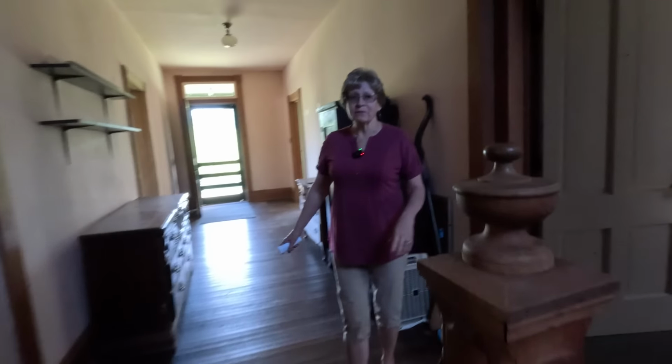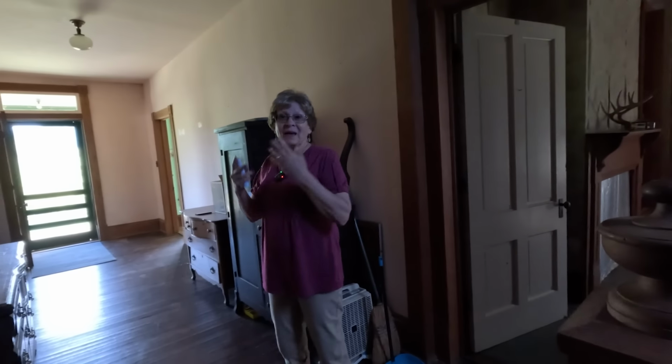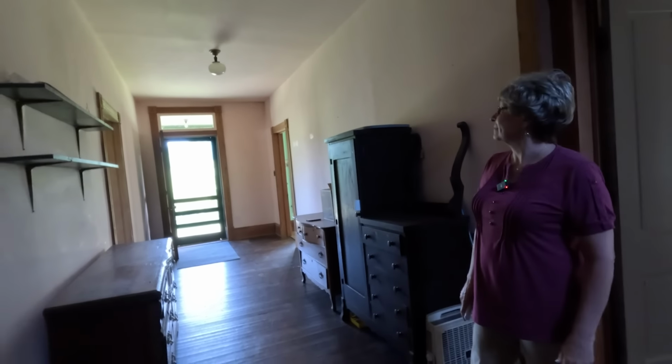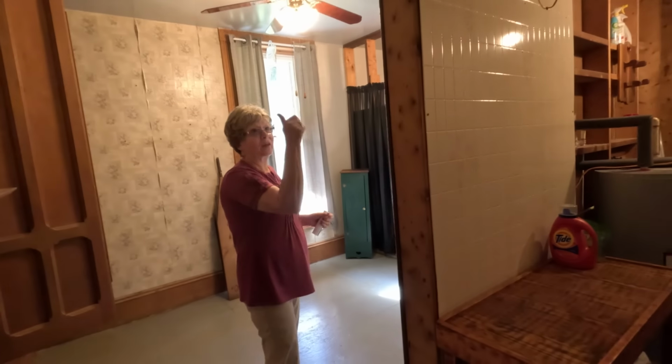Of course, a lot of the old homes had a door at each end of the hallway for the breeze. And they all had the transoms, which probably would open at one point, I would bet. That is a pretty design. This was my grandparents' bedroom.